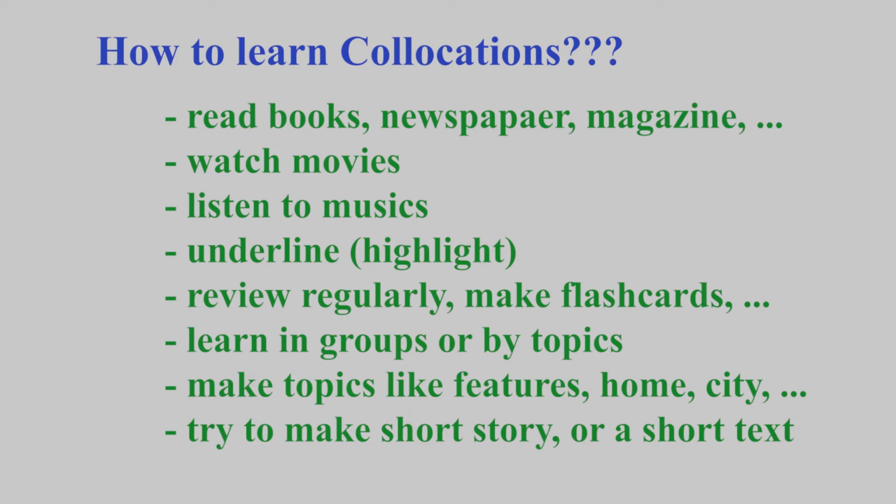Another important thing is to learn the collocations in groups or by topics. You can make topics like features, home, city, or other topics as you wish. Try to make a short story or a short text, because in this way you can write and review the collocations. So these are the ways that you can learn collocations better.